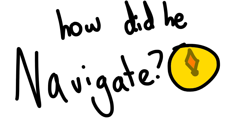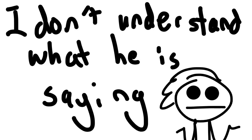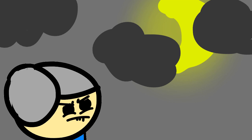How did he navigate? It is hard to get directions at sea. James used all of the math knowledge he had learnt and a lot of observing to navigate the ship in the right direction, such as measuring the distance between the moon and a star, but it did not always work because of fog, cloud or rain. Some days he could not see any stars for direction.